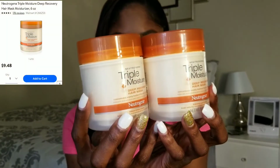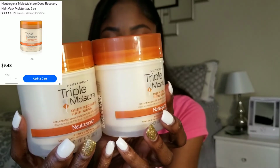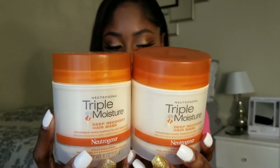But to combat the damage that I suffered, you guys, everything in bulk. I used, let me see if I can get this right this time. If you hear that sound in the background, that's my daughter's potty watch, so don't mind that.